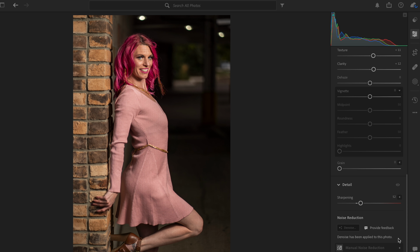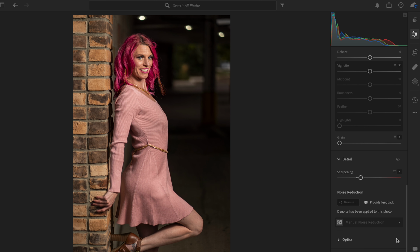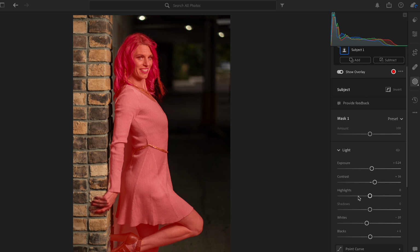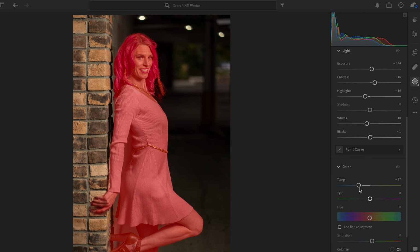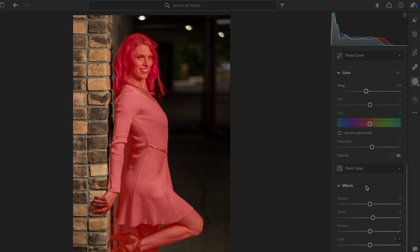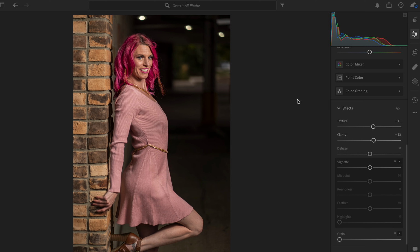So once you have that done, you have your denoising effect, and you can go ahead and go into the right hand side and go into the subject selection and go ahead and select your object. I went ahead and picked Lexi and brought the exposure up, but also reduced the highlights just because it was a little bit too bright. So once you did that, you pretty much have your final edit, and this is the result.